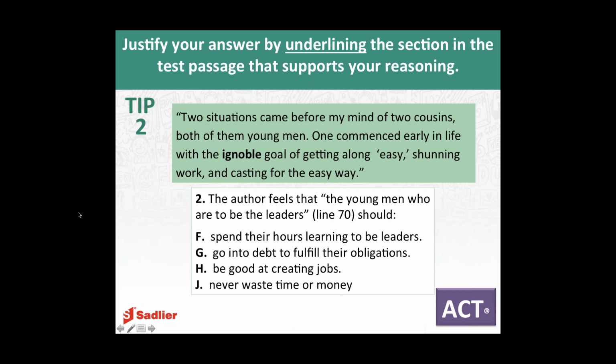All right. This you see here later, and so this is the ACT aspect of it, and it's the same tip, but the question is how the young men are able to be leaders. So two situations come before my mind. One commands with the ignoble goal of getting along easy, shunning work, and casting for the easy way. So the author feels that the young men who are leaders, how can you prove this?